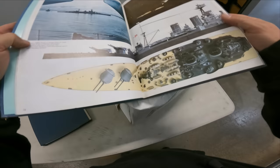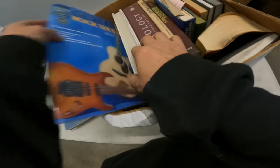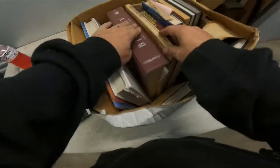I gotta move a little quicker. All right, this one says warships, and that's a neat one too. I don't know about those. I'll put them aside. Stars, business, okay.